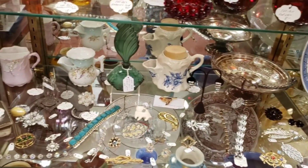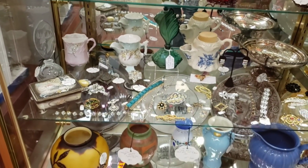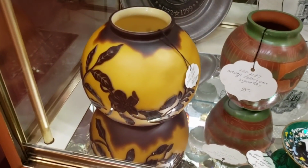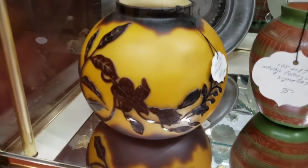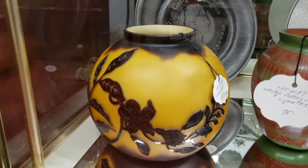That beautiful green satin perfume bottle there. Just some beautiful pieces. Now this is Galle. Now they did have a question mark. They weren't entirely sure. This would be in the cameo glass. Now, I was fooled once by a piece that I thought was Galle glass.